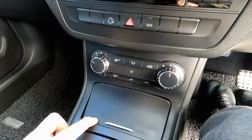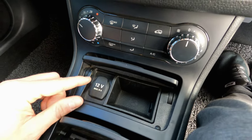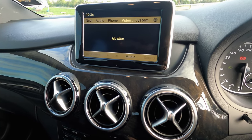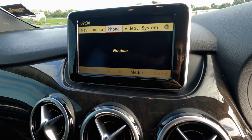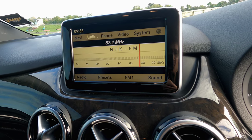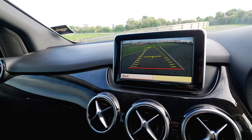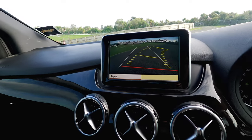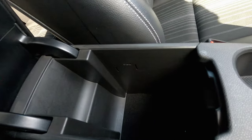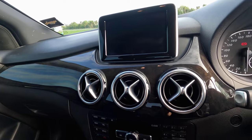Here's the controls for the air conditioning. Two generous storage compartments with integrated power point here, and the main control knob for the LCD monitor. The Mercedes-Benz factory infotainment system has vocal commands and many features such as video, phone with Bluetooth connection, and audio to browse radio stations at the click of a button. Here's the rear view camera with the park assist. Very useful, I would say. The armrest slides back and forth and has good storage capacity underneath. And look at that dash, so sleek and elegant.